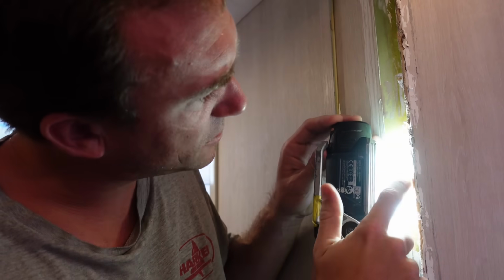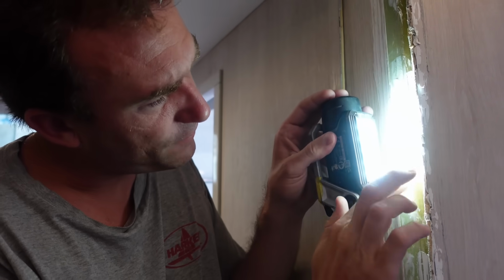You can feel the toe mark, so if you run your finger across that, that's flat, and then that's flat too. We're going to reinforce the radius.